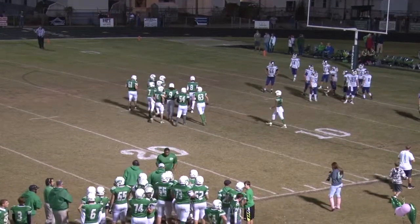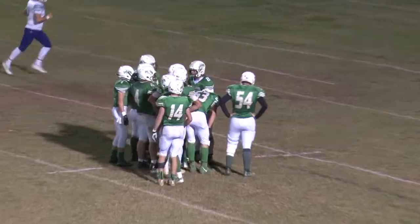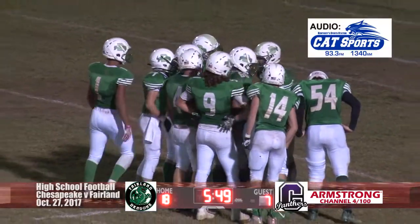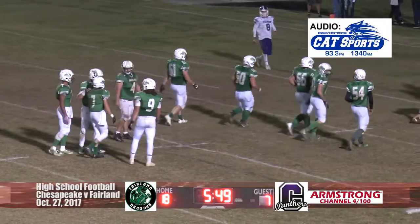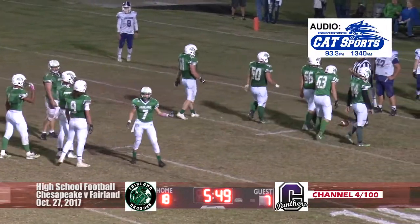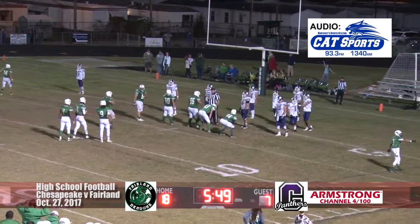Kedrick Cunningham's taking over here in the second half. Absolutely. He's just taking over this entire game. Any time that he can get out in space, I mean, he's super dangerous. You can't catch him. That time he picked up a really good lead block by Ty Wilcoxon.